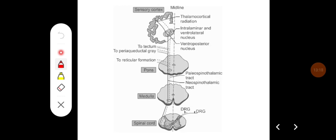This is a diagram showing the pain pathways, the paleospinothalamic tract and the neospinothalamic tract. In both tracts, the first order neuron fibers cross the dorsal root ganglion and cross at the same spinal segment to the opposite spinal cord in the anterior commissure. Then the second order neurons ascend in the spinal cord in the spinal lemniscus and reach the thalamus.